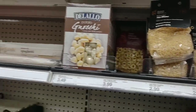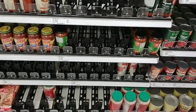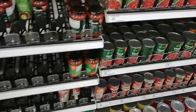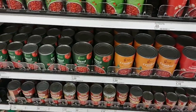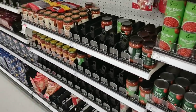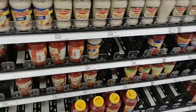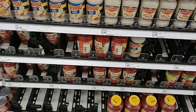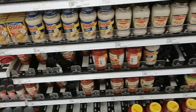Now, funny, we haven't really seen a big shortage on spaghetti sauce. It does look like a lot's missing here. That could be a thing for Parmesan cheese. But there are a lot of different spaghetti sauces missing. Of course, it's got diced tomatoes there. A lot of Ragu missing, a lot of Prego. This is the one I like right here, the tomato basil garlic. $1.99 for a bottle. That's about what it is everywhere.